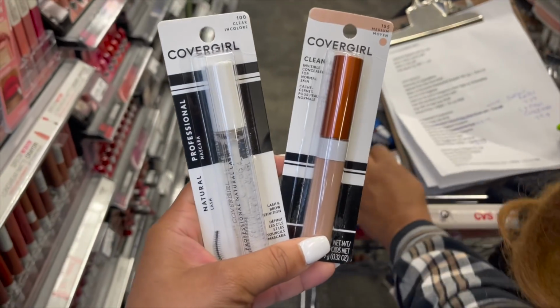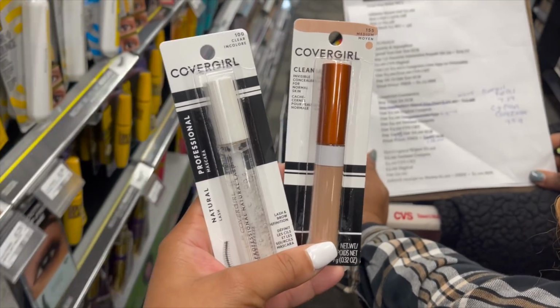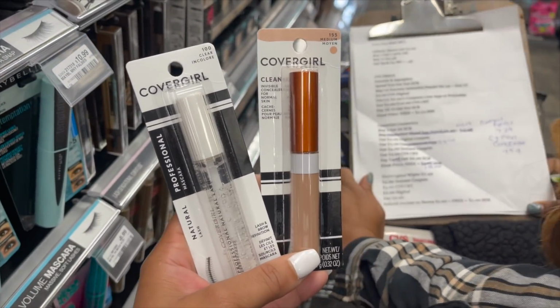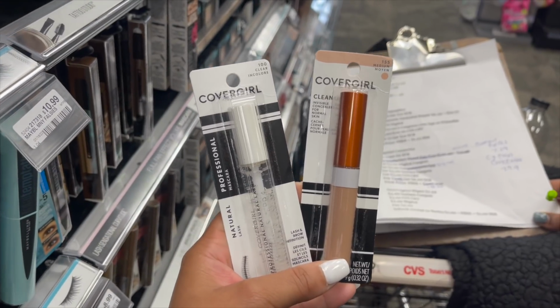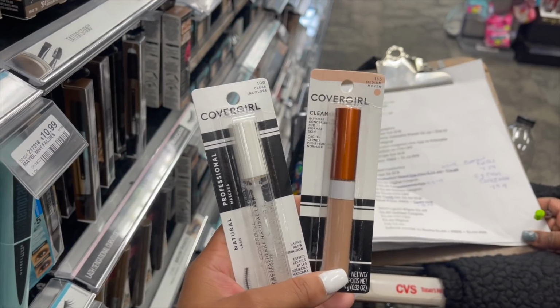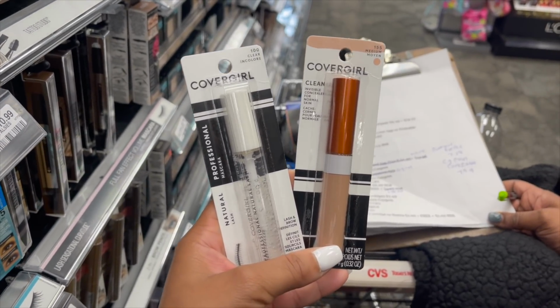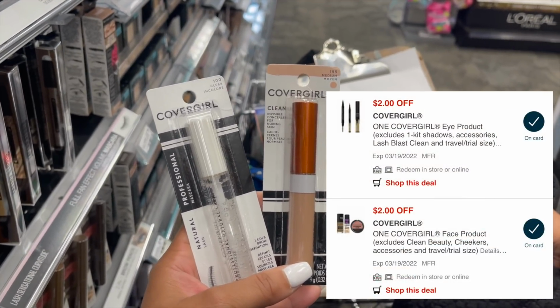Sorry. Okay, guys, so you're going to pick up one of these clear brow gels. It's $7.29. And then you're going to pick up one of the CoverGirl Clean concealers for $7.79. These 2 items are going to equal up to $15.08. Now, the CoverGirl cosmetics are buy 2, get a $6 Extra Care Buck. So when you pick up both of these, they're each going to have a $2 digital that attaches, 1 for face and 1 for eye. Okay, so that's going to take off $4.